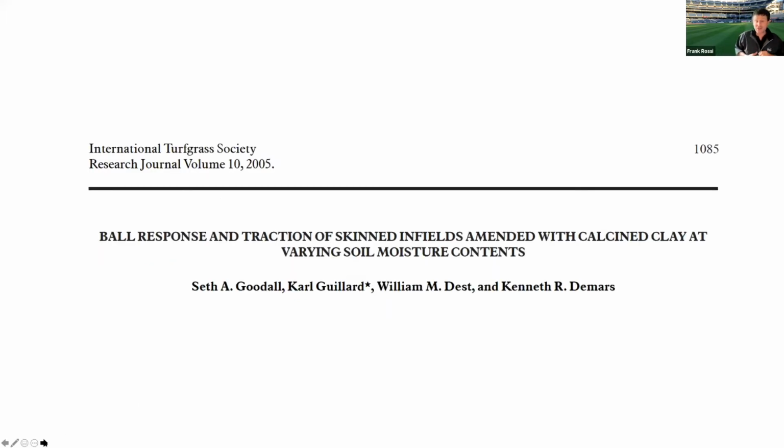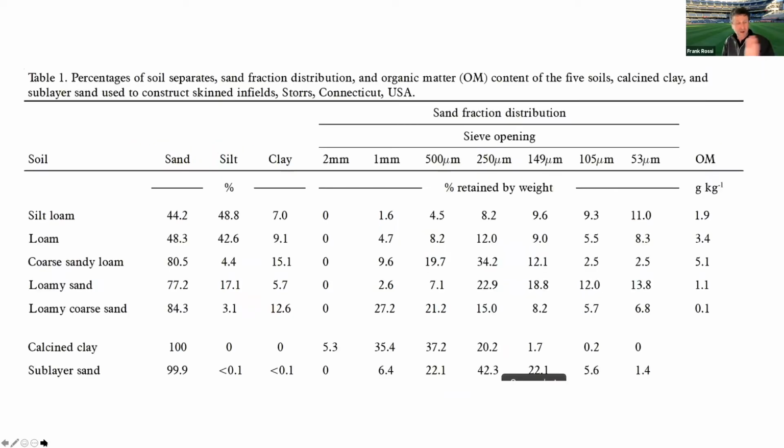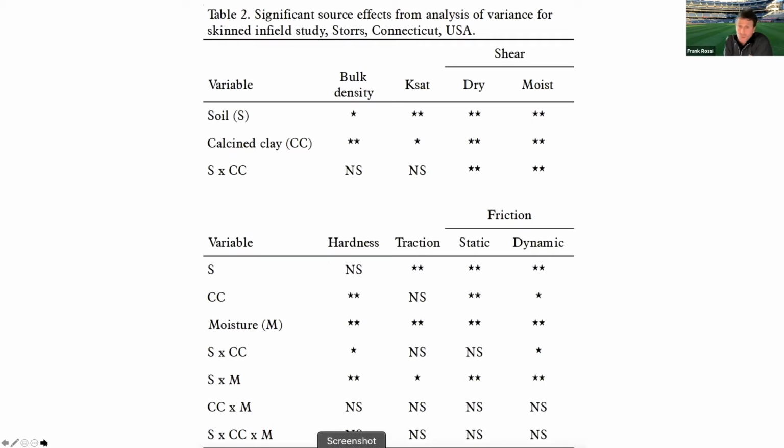to understand. Now, there's been some interesting work done in this area, even back into Connecticut. Bill Dest, Carl Guillard have done a bunch of work there. Two good solid soil scientists have really done good work in this area years ago, where they looked at a variety of different mixes and with and without calcined clay, looking at the various kinds of materials you could use in baseball infields in Connecticut. And they found significant impacts of the amount of soil, significant impacts of the amount of calcined clay. But one of the things that really came out was that moisture had a big effect on friction.